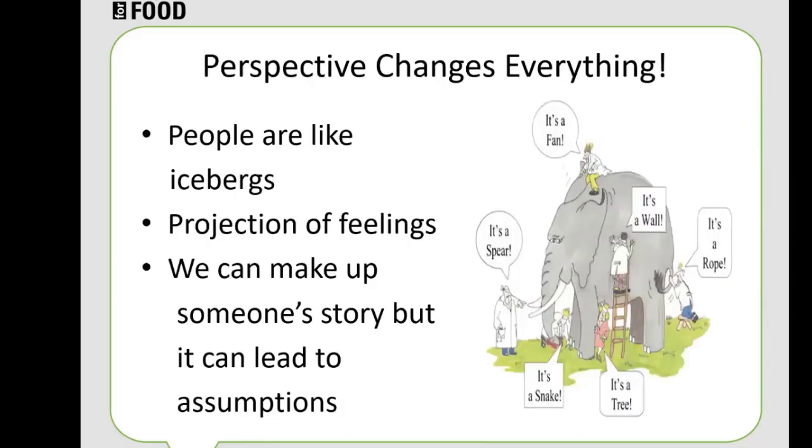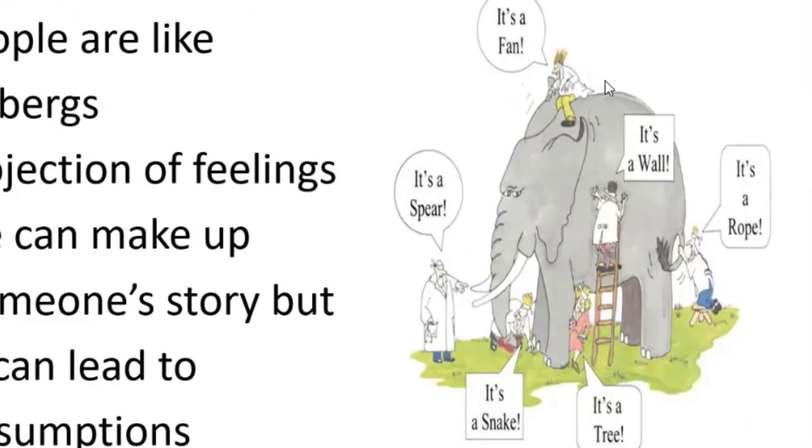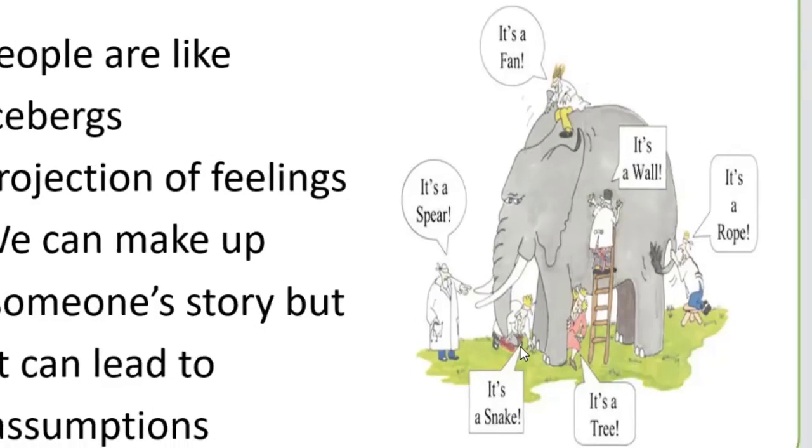And perspective changes everything. So people are like icebergs, and we project feelings, and we can make up somebody's story, but it can lead to assumptions, right? Here's an example of this. These are scientists, I think, and they're observing an elephant, but they're all blindfolded, right? So they all have different perceptions of what they're looking at, or feeling, or touching.